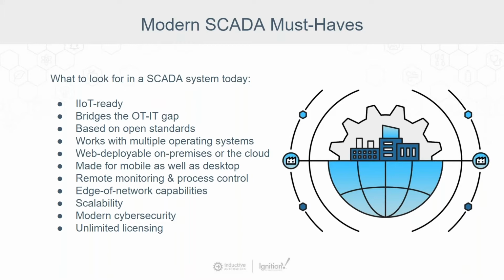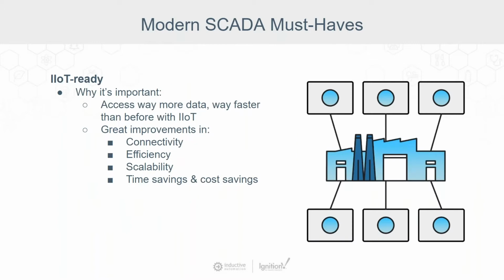We're going to just take a look at each of these features one by one. And I think the best way to do this is have you kick us off, Kevin, with the first feature. Sure, absolutely. So the first thing we're looking at here, and the first one in that list we were just looking at, is a system that's IIoT ready.